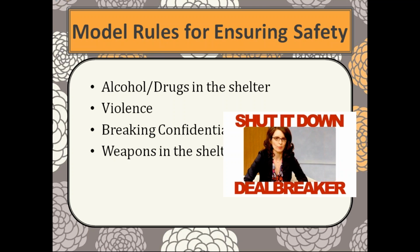And all of these things, again, are in order to make sure that shelter is a safe space for everyone within shelter. We're trying to make sure it's a safe and confidential space. So these 4 rules, taking into consideration confidentiality and safety within shelter, are the 4 where, if these rules are violated, then we have to start exiting someone from shelter.